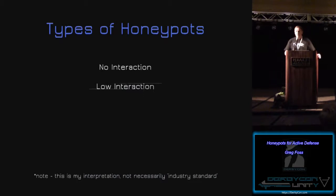And then low interaction. These are very basic. They serve up a basic flat web page or something like that. Not a whole lot going on there. Medium interaction are the most popular honeypots. These actually simulate real services, like SSH or FTP or Telnet. And then high interaction. These are actual real systems, or systems set up to imitate real systems, trying to imitate every aspect of the operating system.